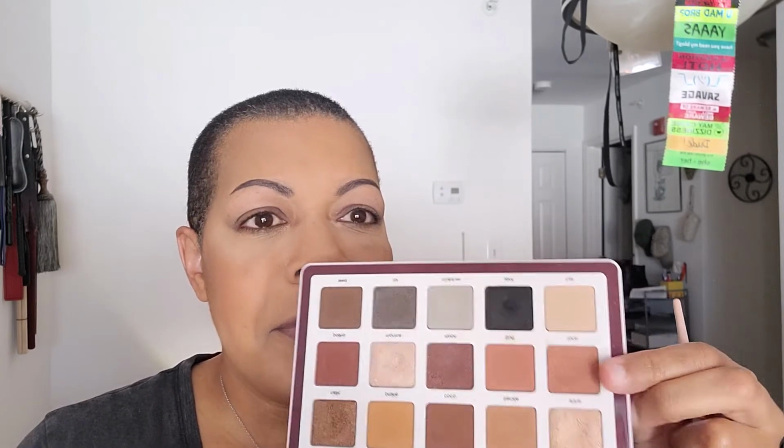And I do have all my brushes out. I'm ready to go. We're going to take Tone, which is a cream to powder, this shade here, and that is going to go on the lid. I'm wondering if this palette is getting old because some of these cream to powders are starting to get a little crumbly.